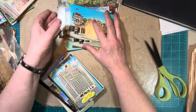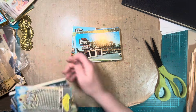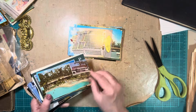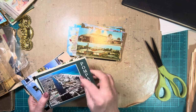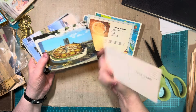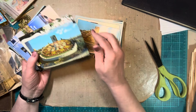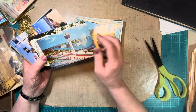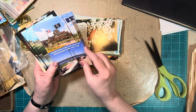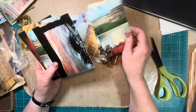Hotels. Now I should make sure Meg sees these because I think it's Meg that is saving items for a vintage, like a retro hotel journal. Maybe she would want some of these. There's Florida. It's Ontario's Floral Clock. Is that at Niagara Falls? Yeah. So I actually saw that. Went there. That's at Niagara Falls. Yeah, there's a lot of the hotels from the retro images of hotels.